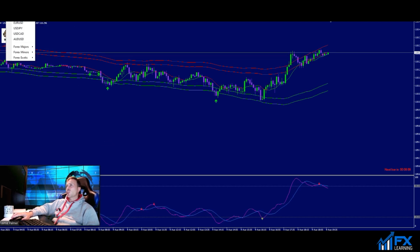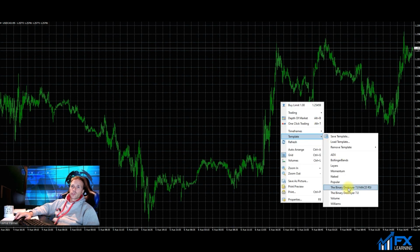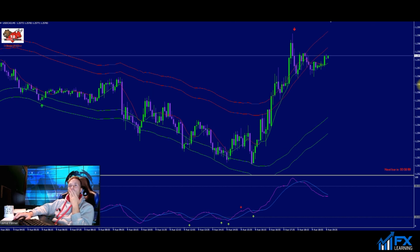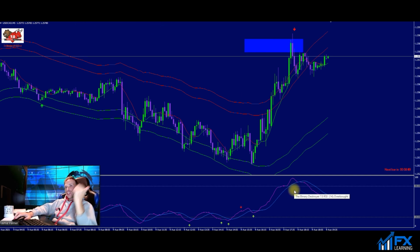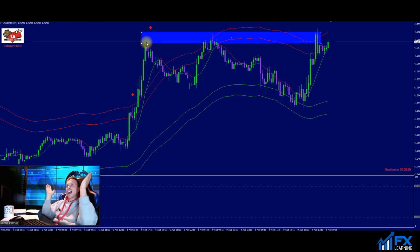Let's have a look at a different currency pair. USDCAD, let's see what USDCAD is saying. Again, 5-minute time frame. Let's load up the Binary Destroyer. Okay, we've got a nice little sell. Let's just have a quick look. Okay, USDCAD might be my only opportunity to take some trade. So first of all, MACD's gone overbought. Yes. Mogwai arrow? Yes. Have we got any resistance now on the higher time frames? Yes, we have. Great. This is exactly what I look for.